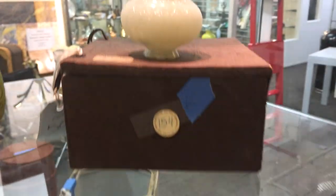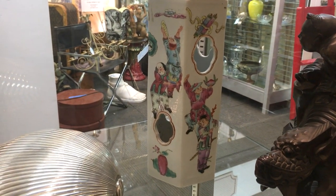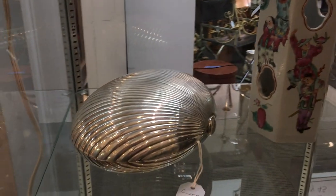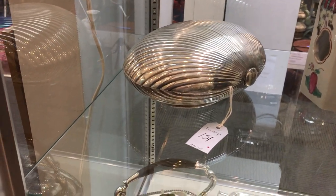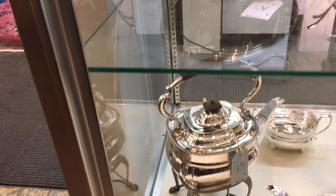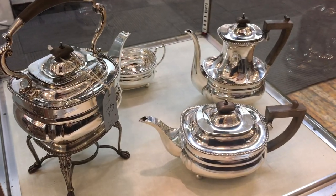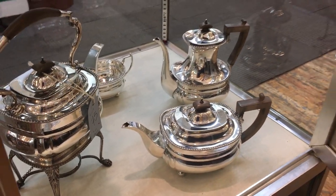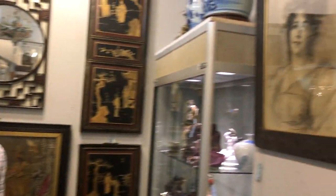Below that, a fantastic Qing Dynasty porcelain hat stand. To the left of that, a seashell-shaped box, sterling silver, Italian, by Fratelli Cacchione. And below that, a circa 1912 Crichton English sterling silver tea and coffee set. And finally, more decorative and Asian art in this corner.